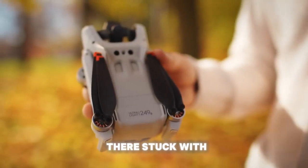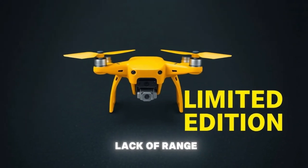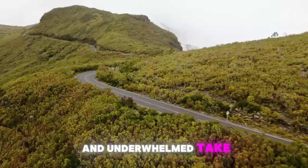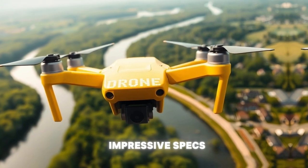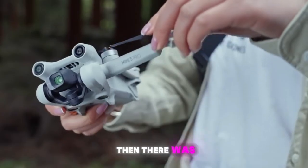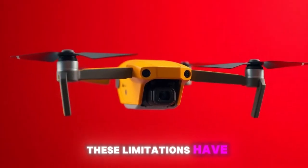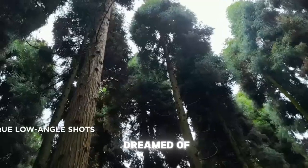We've all been there, stuck with drones that just can't seem to deliver on their promises. Whether it's a lack of range, poor camera quality, or limited flight time, previous drone models have left many enthusiasts feeling frustrated and underwhelmed. Take, for instance, the Mavic 2 Pro, which, despite its impressive specs, had a flight time of just 31 minutes and a limited range of 4.3 miles. Then there was the Mavic Air 2, which, although more portable, struggled with wind resistance and had a subpar camera. These limitations have held us back from truly unleashing our creativity and capturing the footage we've always dreamed of.